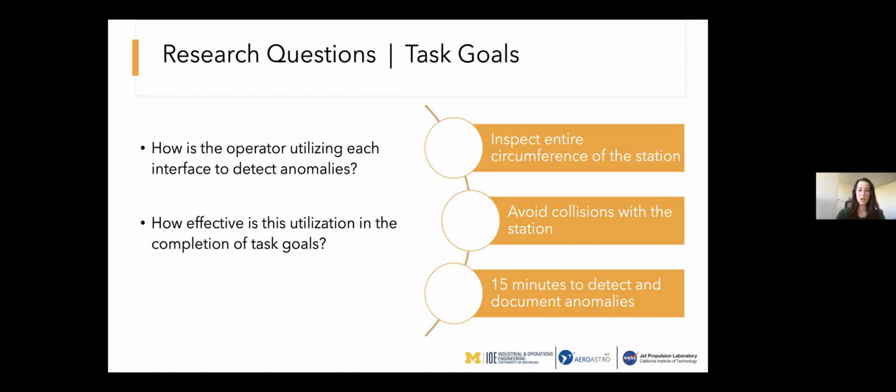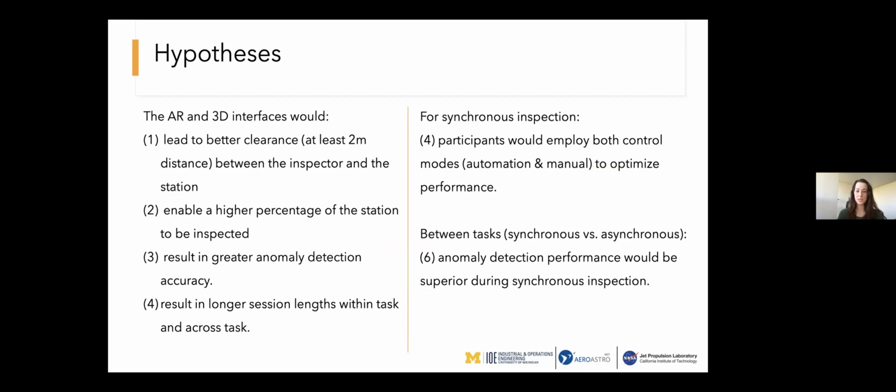Okay. So talking about our research objectives, we wanted to understand how operators were utilizing the interface and how effective this utilization was in the completion of task goals. The task goals included inspection of the entire circumference. Again, they were constrained to a single plane. We also wanted them to avoid collisions with the space station, so we asked that they try to maintain a 2-meter distance from the space station with the robot inspector. And they had 15 minutes to complete inspection in each interface and condition.